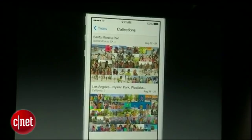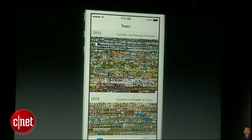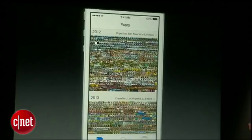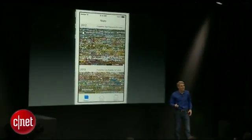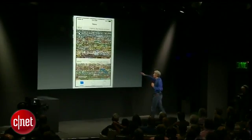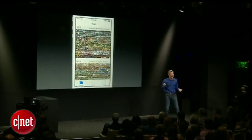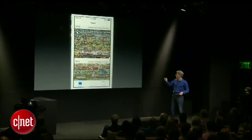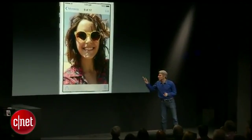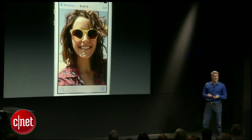And I can pull even further back into the year view. It's just stunning. I get to see my entire year as a wall of color. And what's really awesome is that on a Retina display, you can actually make out different parts of your photo collection, and you can just hold down your finger and scrub and find a particular photo and bring it forward. And of course, when you find a great photo, you're going to want to share it. And sharing in iOS 7 is easier than ever.